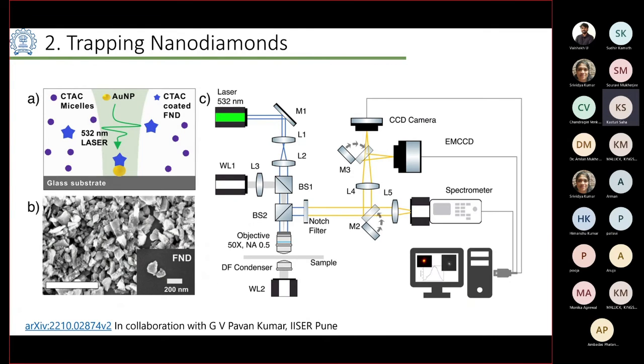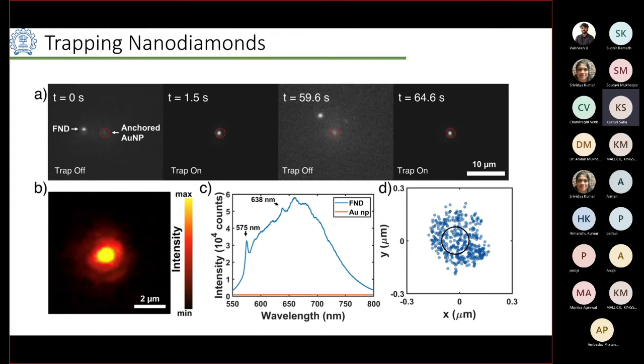So another work that we've been doing with Professor Pavan Kumar at IISER Pune is essentially to track these nanodiamonds with gold nanoparticles and with very low optical power. That's the very challenging thing: when you're doing optical trapping, you usually have to use higher powers. And here our goal is to trap with very low power. We've worked on this, and as you can see here, this is an NV center, and you can see it gets trapped very nicely with very low powers.